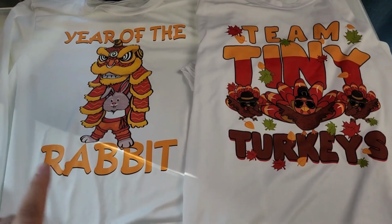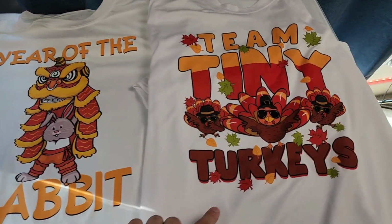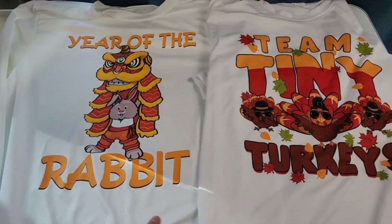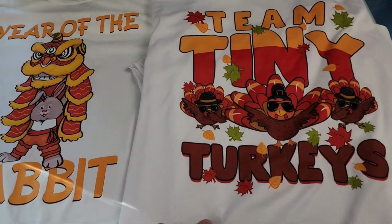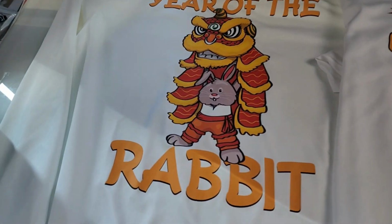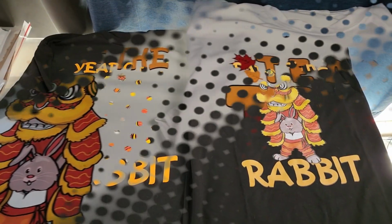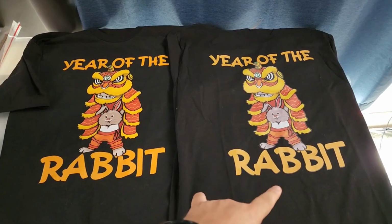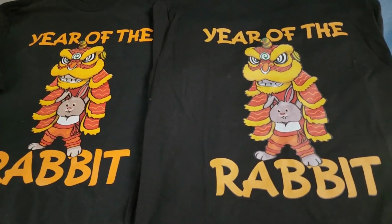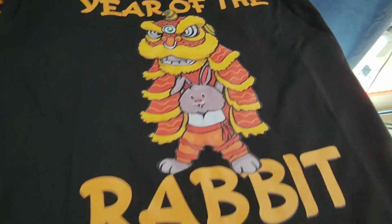All right, here's another comparison. The one on the left is a Digisoft print, and the one on the right is a DTF print. All right, so the one on the right is a Digisoft print. The one on the left is a print. Okay, now if you look real closely, this one is the Digisoft print. It's more smooth, you know what I mean? It's printed on there real nice.